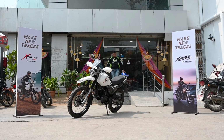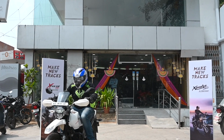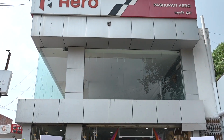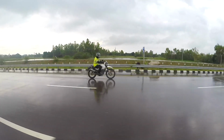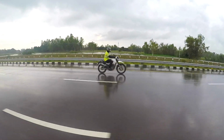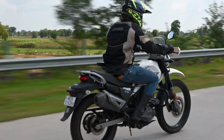The first situation we put it through wasn't challenging at all though, as we kicked off our journey with a ceremonial flag off at the Pashupati Hero dealership in Delhi. Our destination for the day was Lucknow, and the roads leading there are all smooth, wide, open highways. So our trip started off with some throttle twisting triple-digit speed action. The Xpulse was equal to the task.